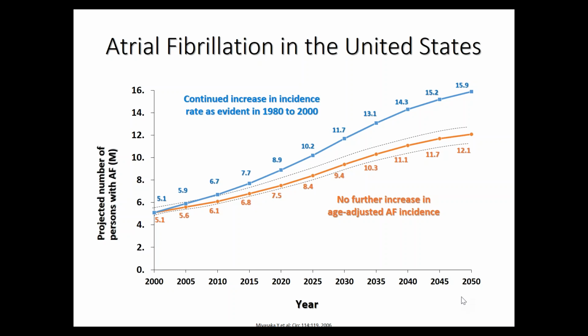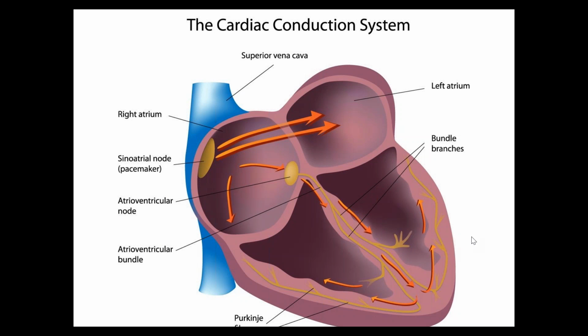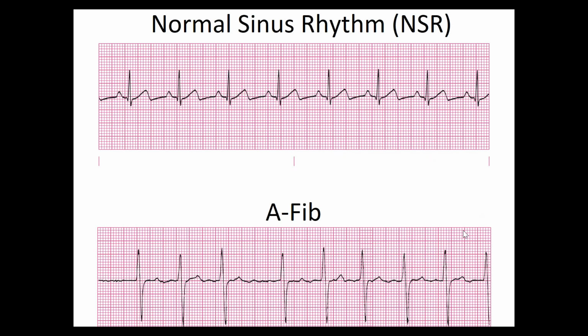Okay, so let's talk about what atrial fibrillation is. And I think to start with that, we need to talk about the cardiac conduction cycle. So typically, as you guys know, rhythm is generated in the SA node that propagates through the atria down to the AV node. The AV bundle continues down through the septum of the Purkinje fibers, and that creates our typical EKG that we normally see, right there on the top. So normal sinus rhythm is what we call that. P waves followed by QRS.